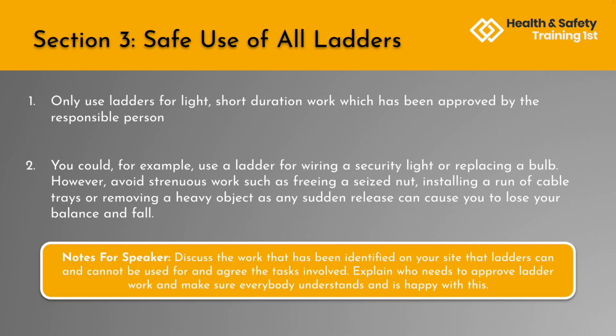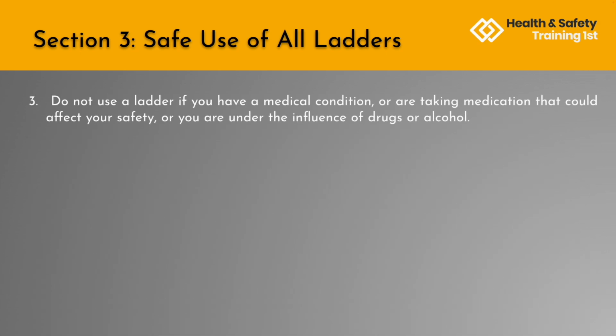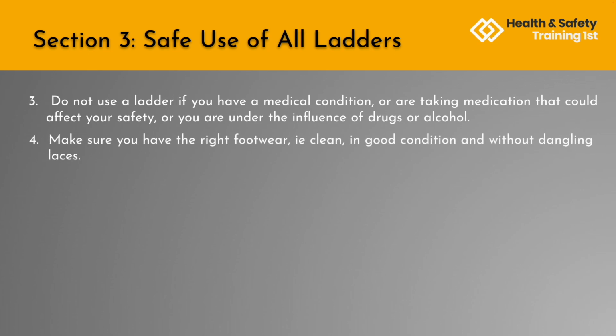Discuss the work that has been identified on your site that ladders can and cannot be used for, and agree the tasks involved. Explain who needs to approve ladder work and make sure everybody understands and is happy with this. Do not use a ladder if you have a medical condition or are taking medication that could affect your safety, or you are under the influence of drugs or alcohol. Make sure you have the right footwear, for example clean, in good condition and without dangling laces.